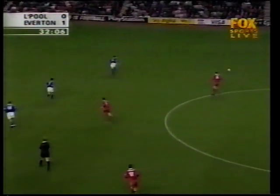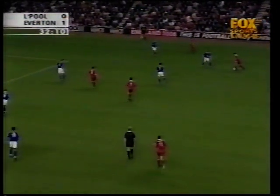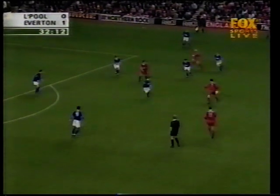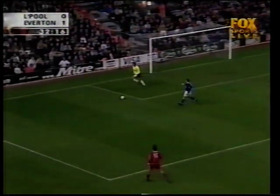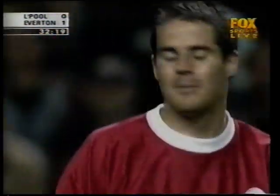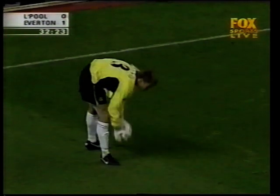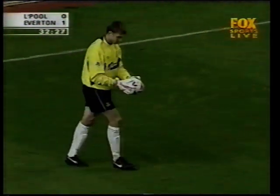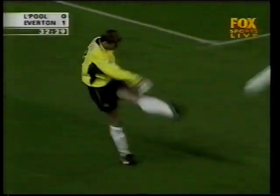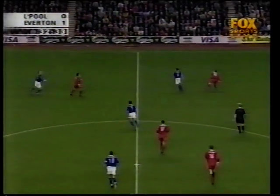Smitzer invites Hegum forward. Moves it to Redknapp. The deflection just took the sting out of the shot, but I think it was quite comfortable anyway in the Everton goal. Yes, the game plan of Everton is excellent. Solid back four, another bank of four in front of them, giving great protection. And it's making it very, very difficult for Liverpool to try and penetrate.